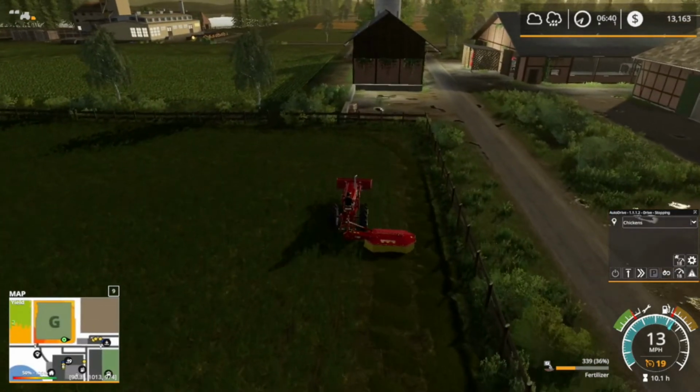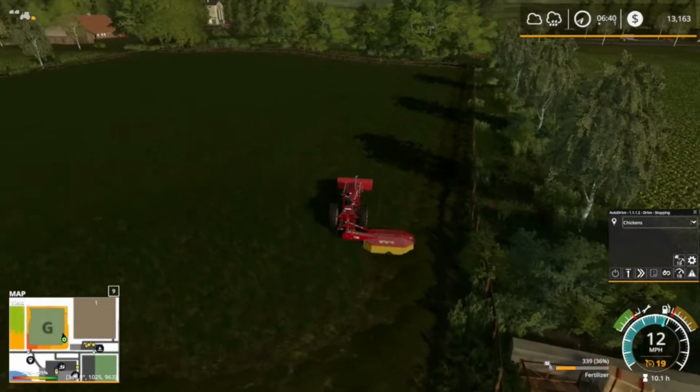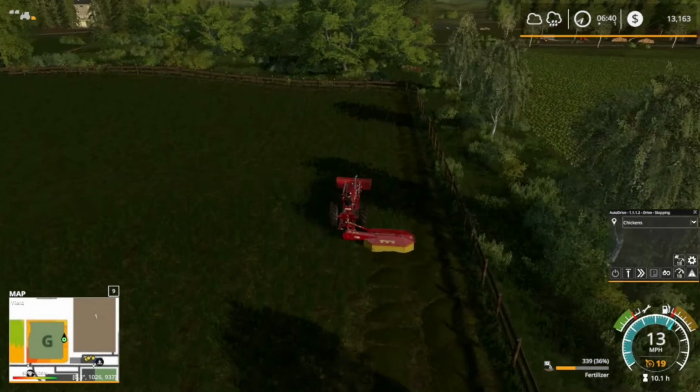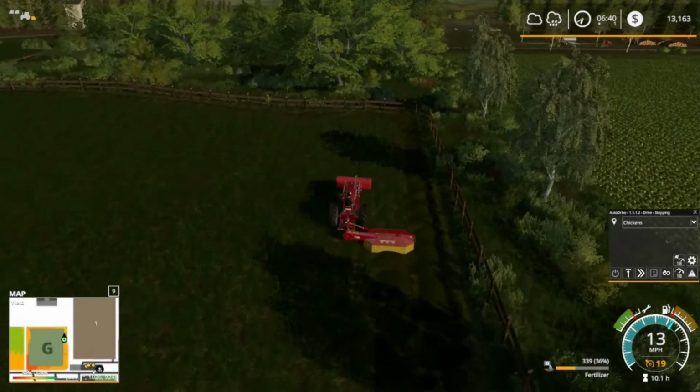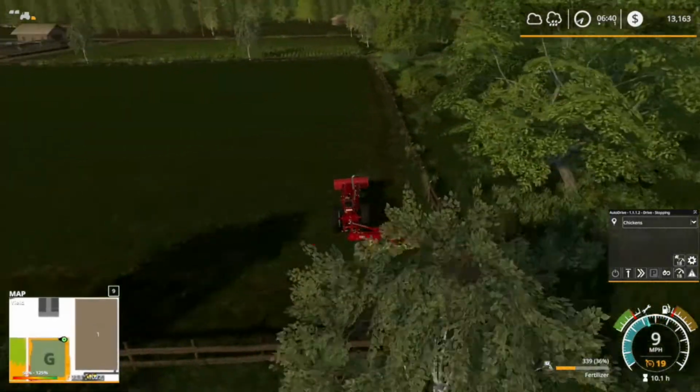I think what I'm going to go ahead and do, guys, I am going to mow this. I am going to pick it all up, put it in the bunker silo, and get the sucker fermenting. Until we meet again, I'll be seeing you.